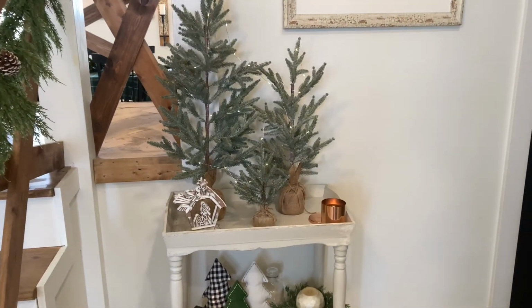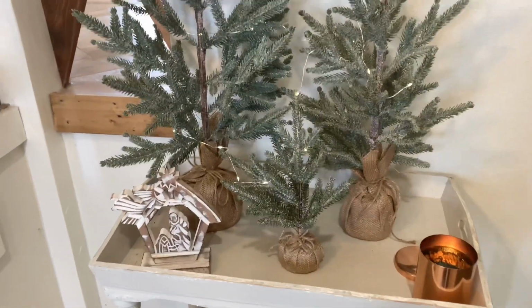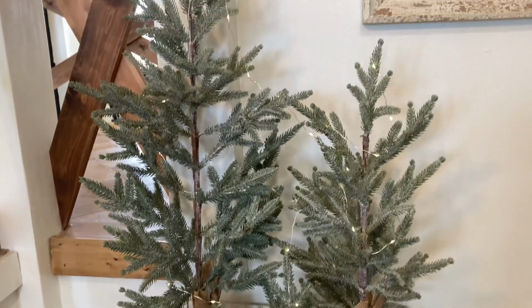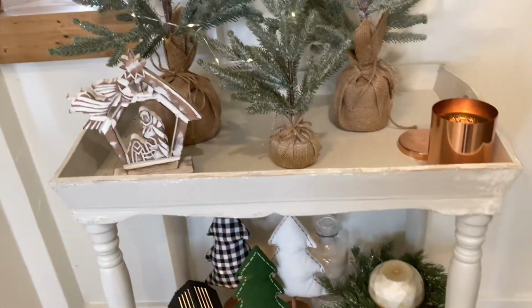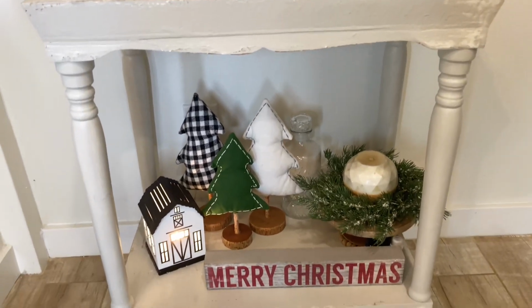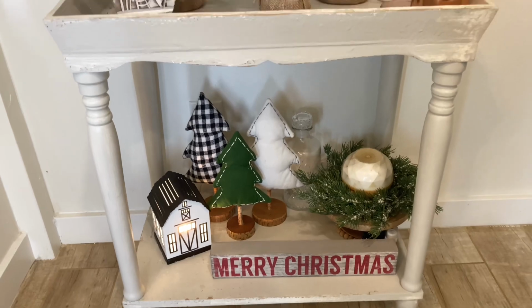It's adorable right now, but I am just in the mood to thrift and I'm wanting to go to antique stores. I told my husband, I said, you better get ready because we're gonna be antiquing this year. I'm so excited. I wanna add some charm and vintage touches to this home.